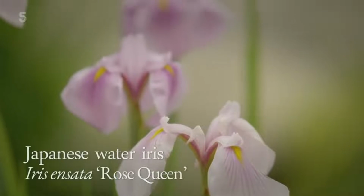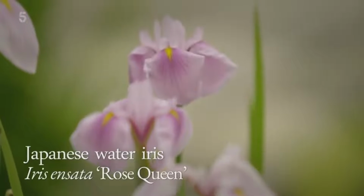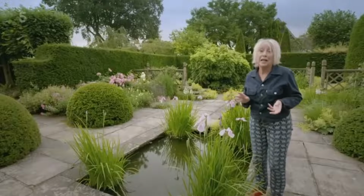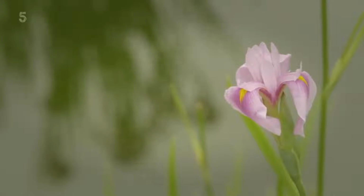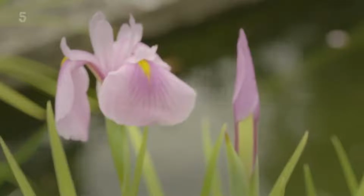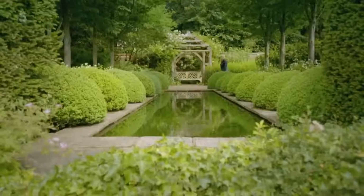This is Iris ansata Rose Queen. It's a complete delight. It's a member of the butterfly iris clan. They come from Japan originally. Now, Iris ansata is very, very happy, as you can see, with its feet in the water. It loves paddling. But equally well, you can grow it in any sort of damp border. It mixes beautifully well with other plants.